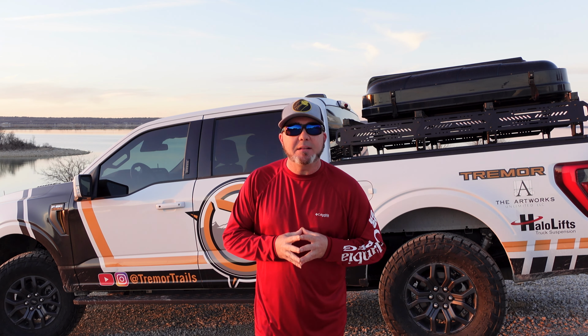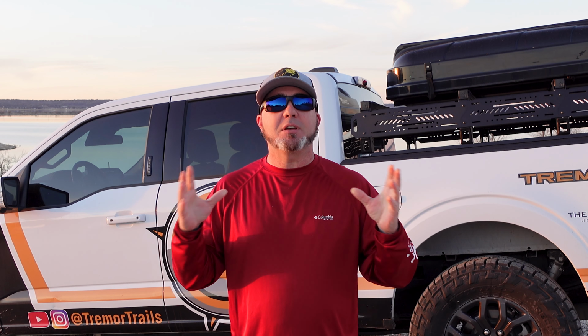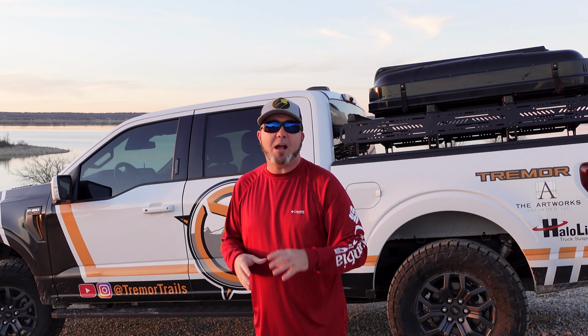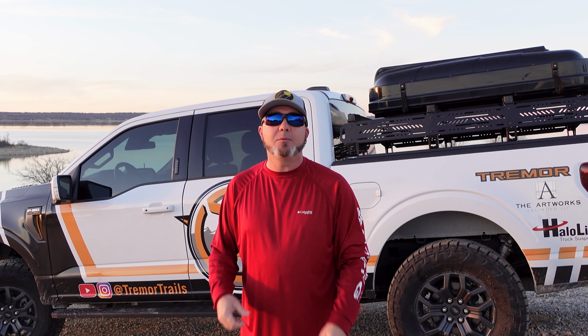I'm looking forward to finally getting my bumper installed this year. I'm looking forward to getting my dual battery system, and I'm looking to put something in the back of the truck for a kitchen because we go out so often now that this hobby has become an obsession and we're loving it. All in all, if you're looking at the F-150 Tremor as a platform for overlanding, off-roading, or just driving around town and getting off on some off-road trails every now and then, I highly recommend it.